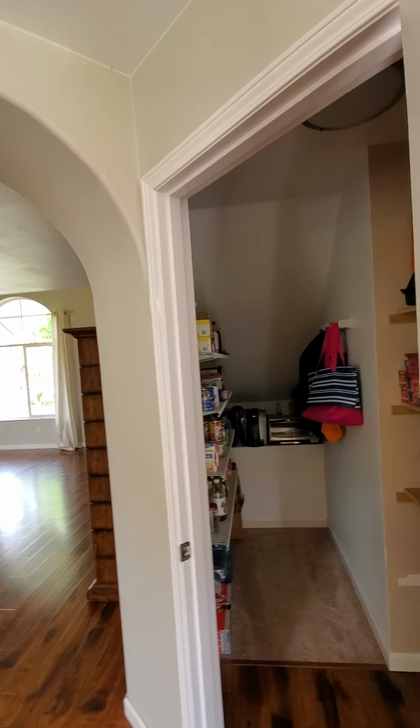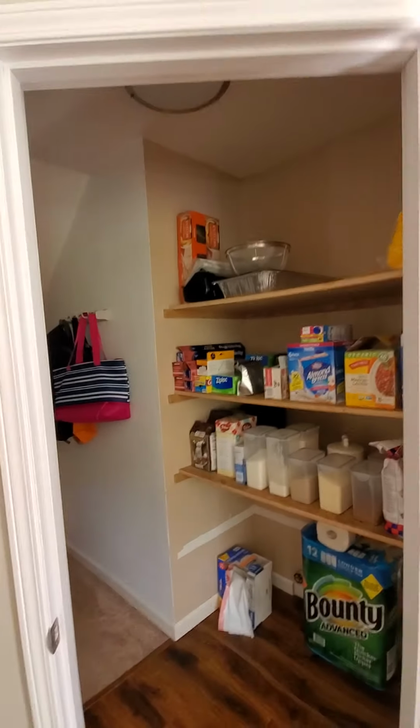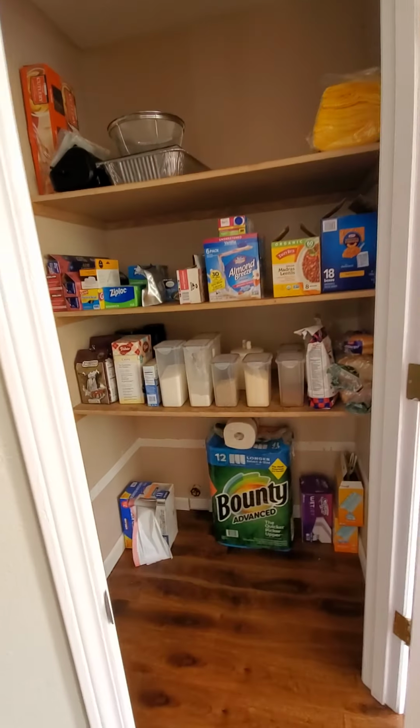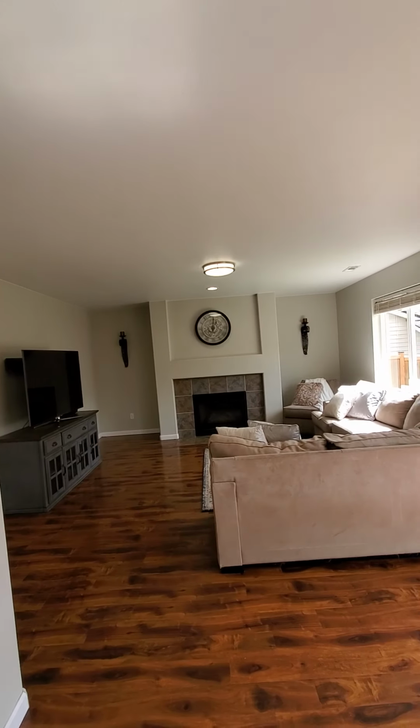So quite a bit of storage here under the stair. This is their pantry. And there really is quite a lot of storage here. So that's nice.